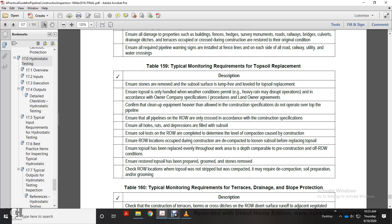Ensure stones are removed from the subsoil surface, lump free, before the topsoil replacement. Topsoil is only handled when weather conditions permit; heavy rain may disrupt the operation, in accordance with the owner company's specification, procedures, and landowner agreements. Further cleanup equipment, the heavier the allowed, the construction specification: do not operate over the top of the pipeline. Ensure the pipeline right of way is only crossed at the corner, in line with the construction specification.